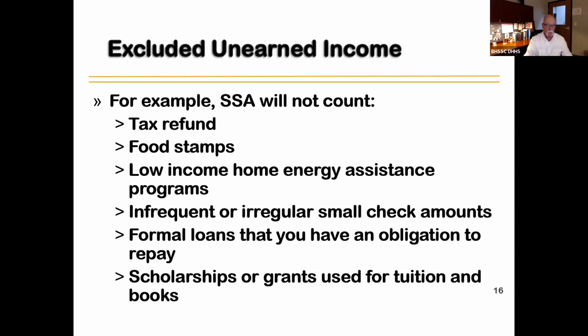Excluded unearned income, again, the tax refund, other assistance that a person may receive like food stamps, low-income energy assistance, infrequent or irregular small checks, like if somebody goes and mows their neighbor's yard for $20, if that's a one-time thing, they're not going to take the time to adjust your SSI check over that. Formal loans that you have an obligation to repay, scholarships, grants used for tuition or books.